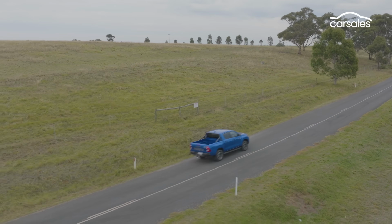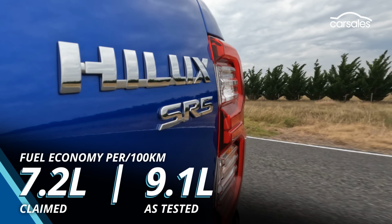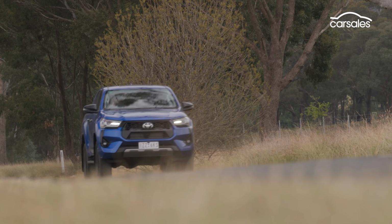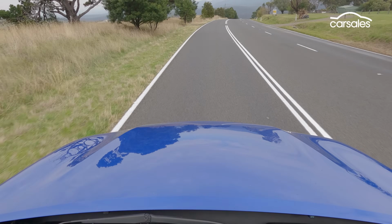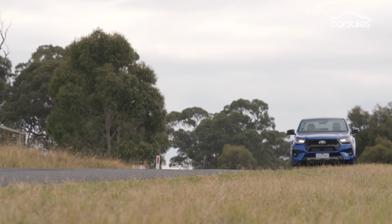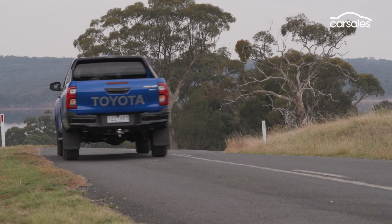What undoubtedly improves is fuel consumption. Our on-test average came out at 9.1 litres per 100 kilometres. That's a couple of litres per 100 kilometres better than our last test of the SR5 without electrical assistance. So you'll go further and spend less. Well, it's going to take a lot of Ks to recoup your $2,600.